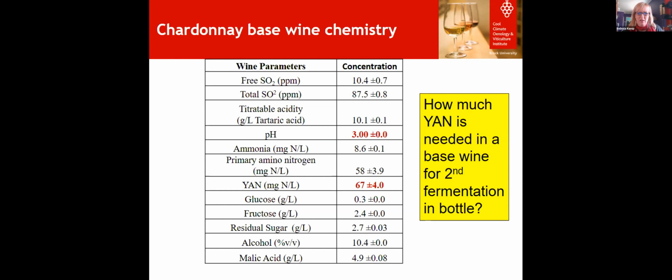So our pH here was 3, so nice and low. And our YAN in the base wine that we were building up was 67. Now, the thing is, we're only ever going to use between 20 and 30 ppm of YAN for a second fermentation. And that primarily depends on the yeast you're using and the temperature you're doing it at. So a nice slow fermentation at low temperatures is going to use far less YAN than one that you're going to shoot through. But I don't know anybody in Canada who would shoot through a fast second fermentation at higher temperatures. So there's our alcohol at 10.4.